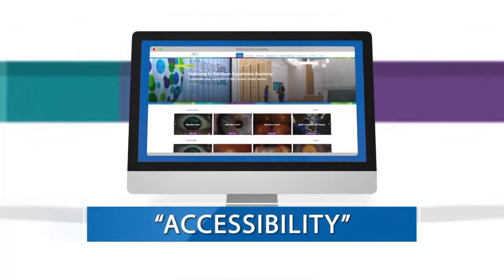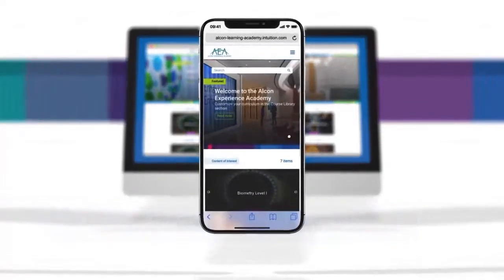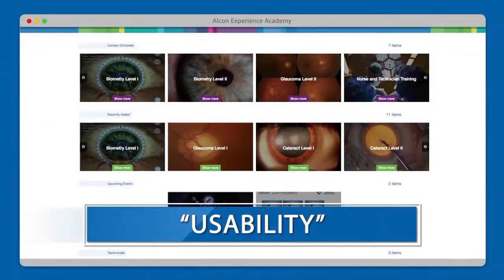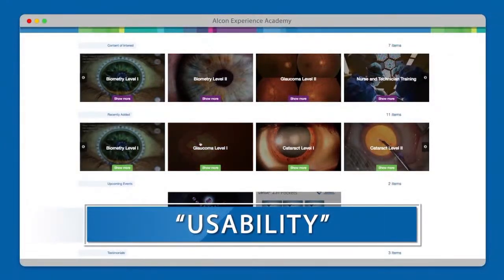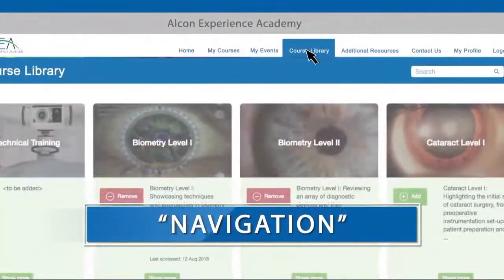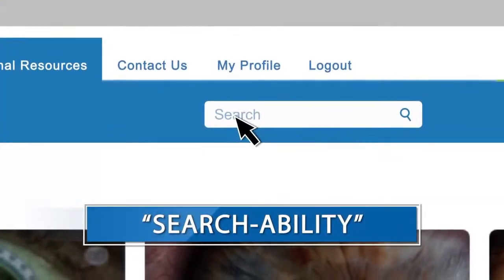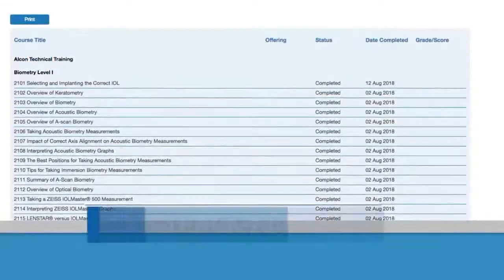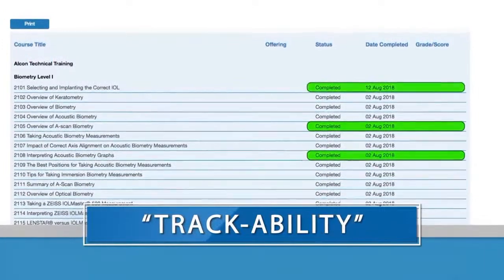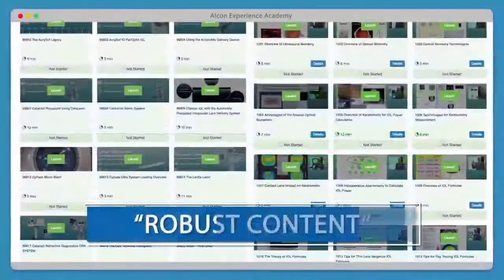Accessibility. Gain access to the content you need when you need it. The mobile-friendly format allows you to access content on the go. Usability. Ease of use on every step of your informational journey. Navigation. Move easily from one topic to the next, from one piece of content to the next. Searchability. Find what you need fast. Trackability. Keep track of the modules you've completed, ones you still need to complete, and exactly where you are in the modules you've started.